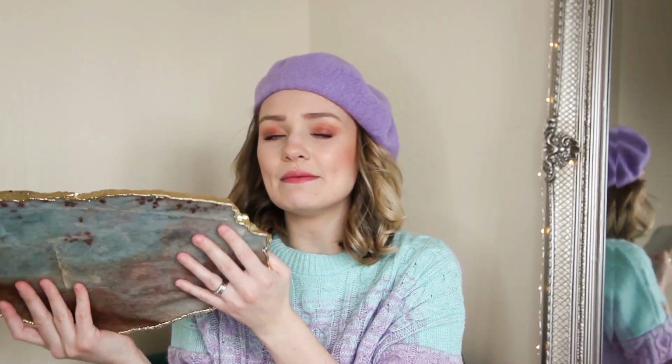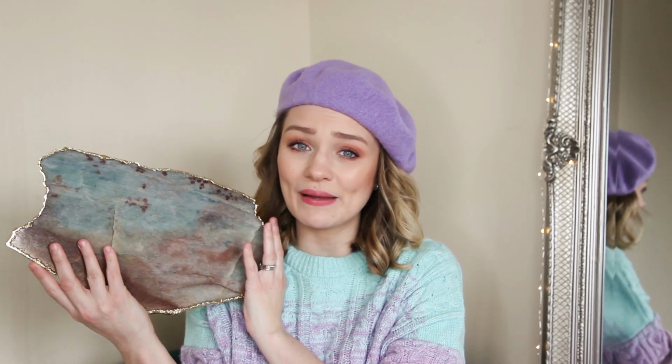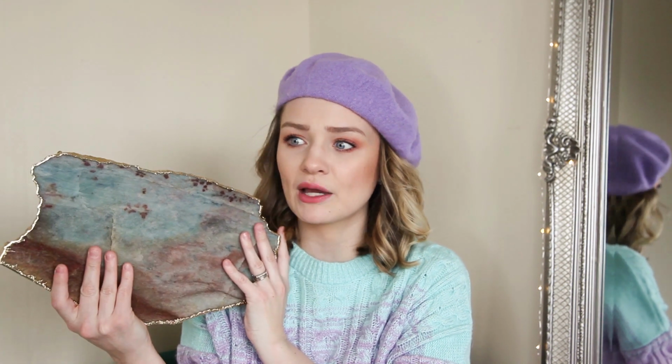I actually keep this out all the time. I don't just use it for cheese. I mean, we did use it over Christmas for a cheese board, but now I just leave it on the side. I've got a little candle that burns on it, and I just love how it looks on the side of my kitchen. It's a really nice addition. I've had so many compliments from people that see it. Everyone loves it, and if you are looking to buy someone a present, this would be amazing, because if someone bought me this, I would be ecstatic with it.